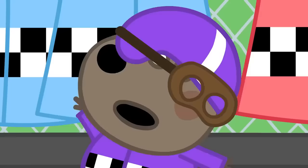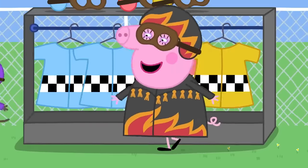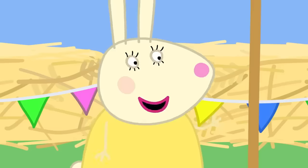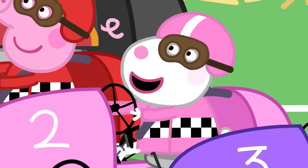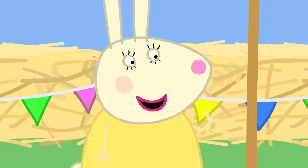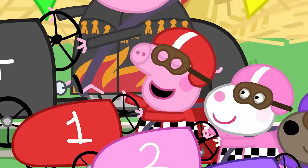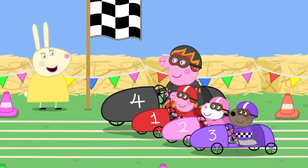Danny Dog has put his helmet on backwards. Now, the pedals make the go-kart go. And the brakes make it stop. Eek! And the steering wheel helps the go-kart turn. Whee! It's just like riding a bike. Why don't you all give it a try and start pedaling slowly?